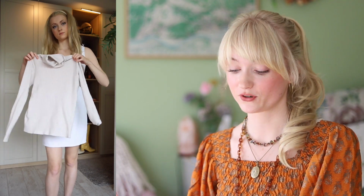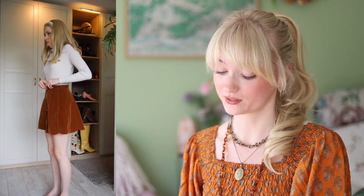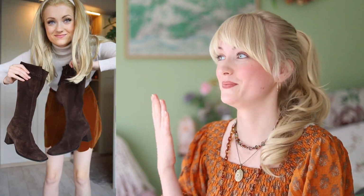Anyways, I started this look off with my hippie shake mini skirt, very basic. Then a white turtleneck, which I was wearing before. This is just a very, very simple base, but we're gonna add the coat later on, so it's fine. Then I'm of course adding these beautiful suede brown vintage boots. They're actually from the 90s, but they're like 90s to 60s, 90s to 70s.